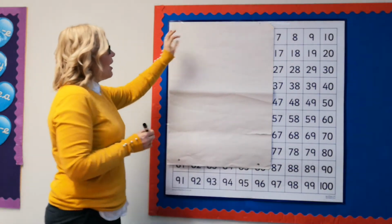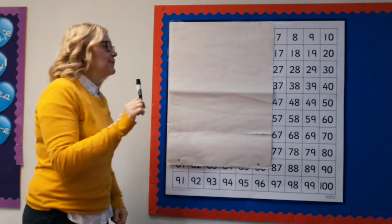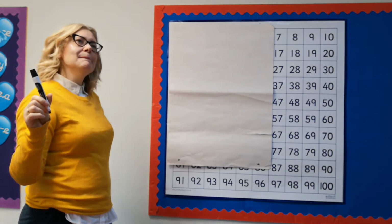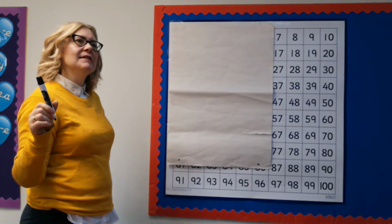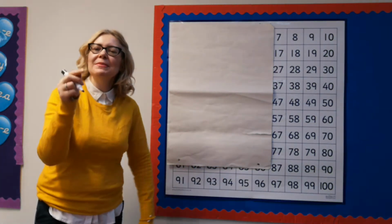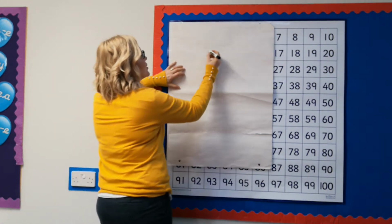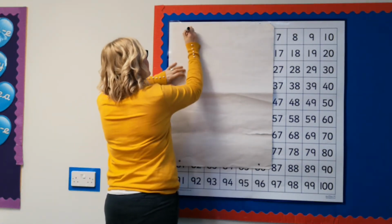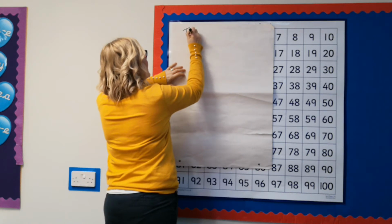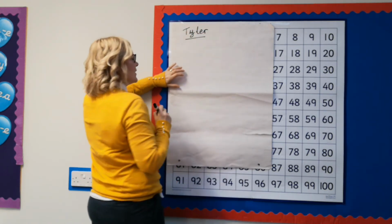Right. So I'm thinking that my character is going to be a boy, okay? So I'm going to have a boy, and I'm going to call him, I can't think of a name, isn't it? I'm really trying to think of a name. I'm going to call him Tyler, okay? So my boy is called Tyler. So I'm going to start drawing him. I'm going to write up here first of all that Tyler is his name. This pen is running out. So here is Tyler, okay?